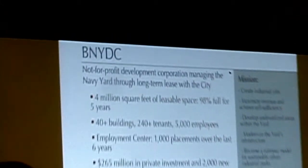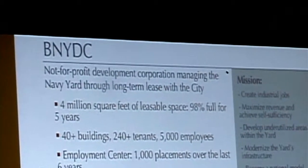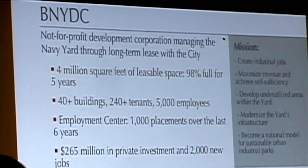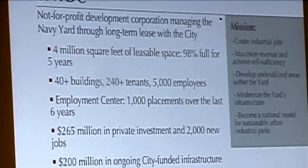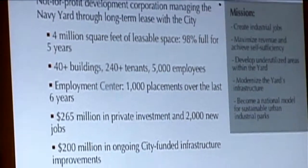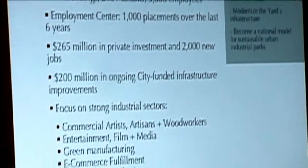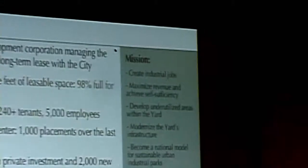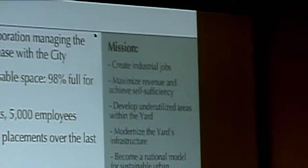I'm not going to spend a lot of time on this, but a little bit of background about who BNYDC is. We have 4 million square feet of industrial space under roof today. We are in the midst of the largest growth campaign in the yard since World War II, when 70,000 people worked here. Today we have 5,000 people. And we are essentially 100% full, and we have been for 5 years. So we're very anxious to put up new space in the yard.